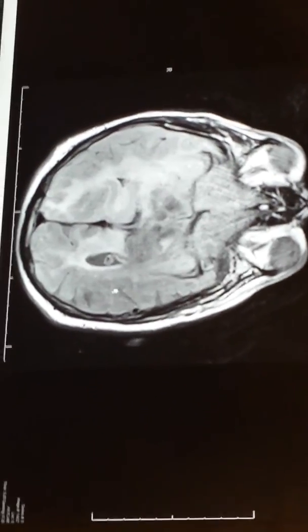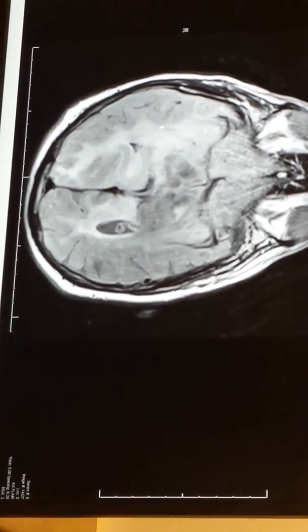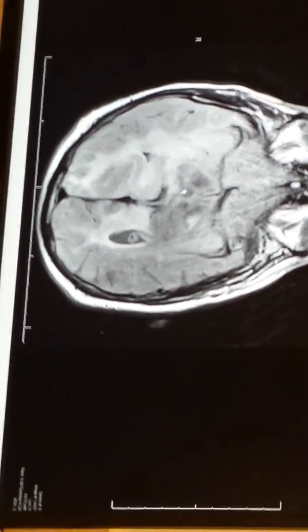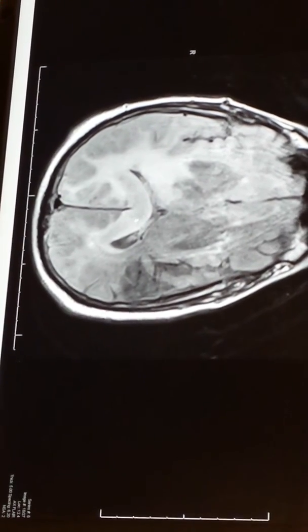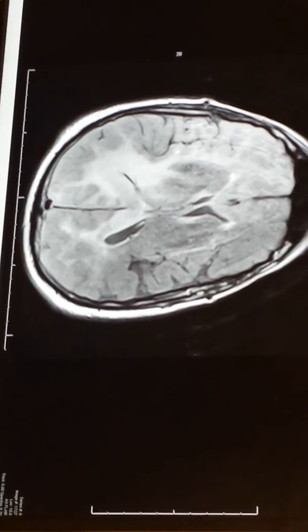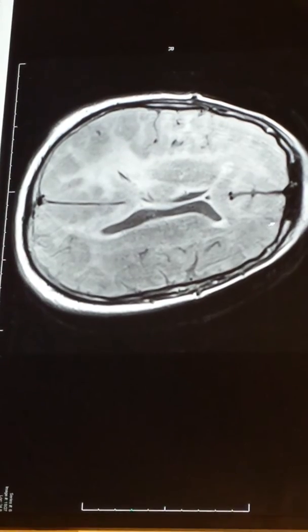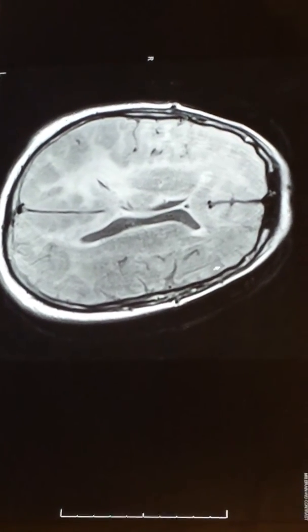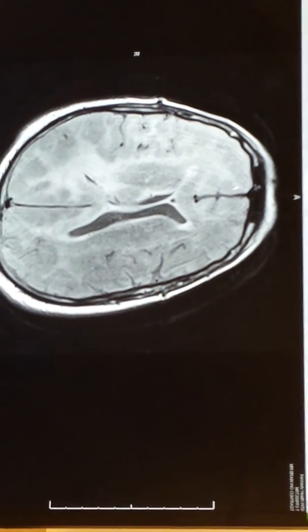And what we see is that this side right here looks normal. And then you see all this white stuff here. And as we come up, this white stuff sort of continues and it's just sort of tracking along in the brain. Spreading. And if you see on this side, we kind of have these little nooks and crannies. And on this one, it looks more full.